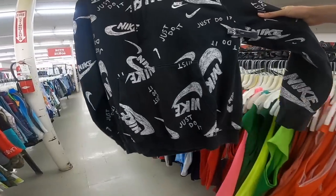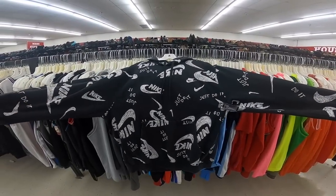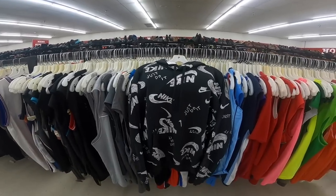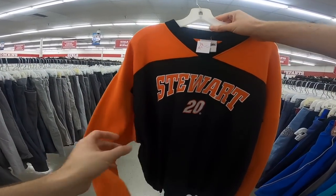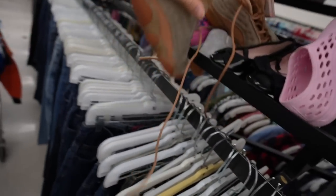Dang, this Nike hoodie is kind of hard. 15, about $7. The chalkboard design, I think I might. Oh, that is gorgeous. The jacket with all the patches. Tony Stewart, it's a classic. Look at the little NASCAR hat, all embroidered. $7. Come on. Guys, look at these, man.